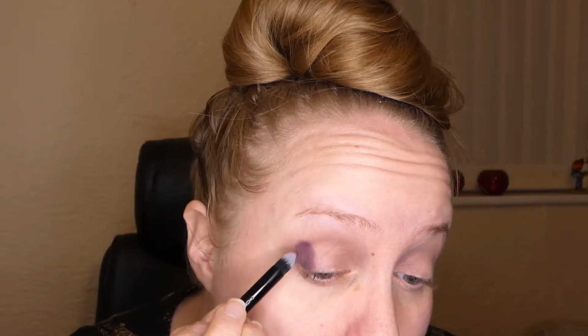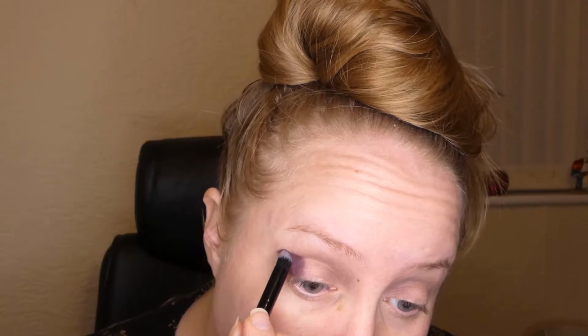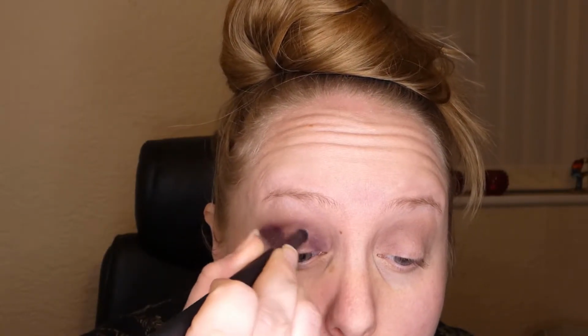Right, so I'm ready to dive into the halo bit. So I'm going to use Cylon in the inner and outer corner. This is how I like to work with eyeshadows. I lay them down where I want them first and then I start blending them in. This is a super pigmented shade, so a little goes a very long way.